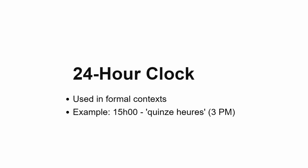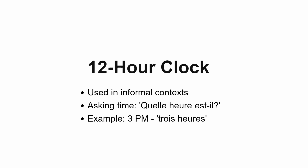Let's get started. In French, time is usually told on a 24-hour clock, especially in formal situations like train schedules or official appointments. For instance, 15:00 is 15 heures. For informal settings, the 12-hour clock is common. To ask the time, you say quelle heure est-il? When answering, use heure for o'clock. For example, 3 p.m. is 3 heures in the 12-hour format.